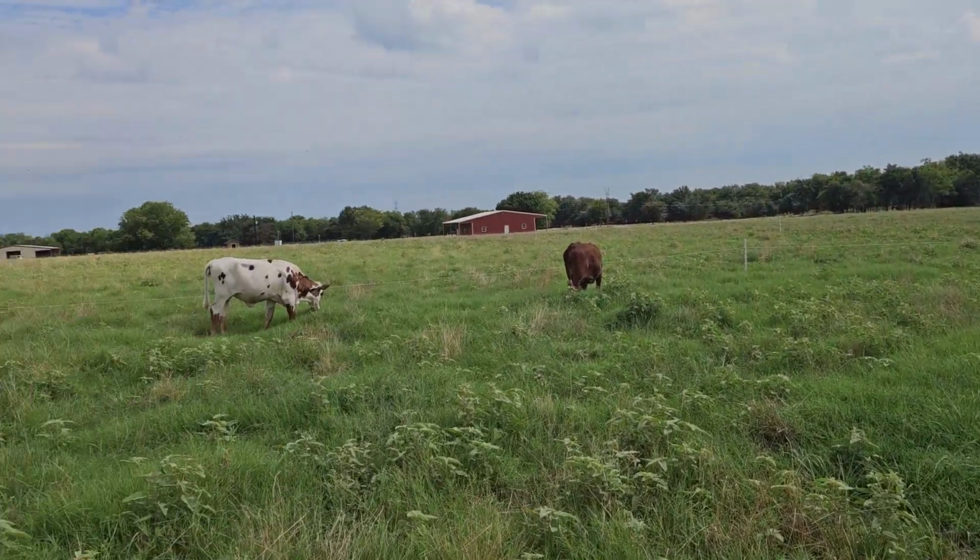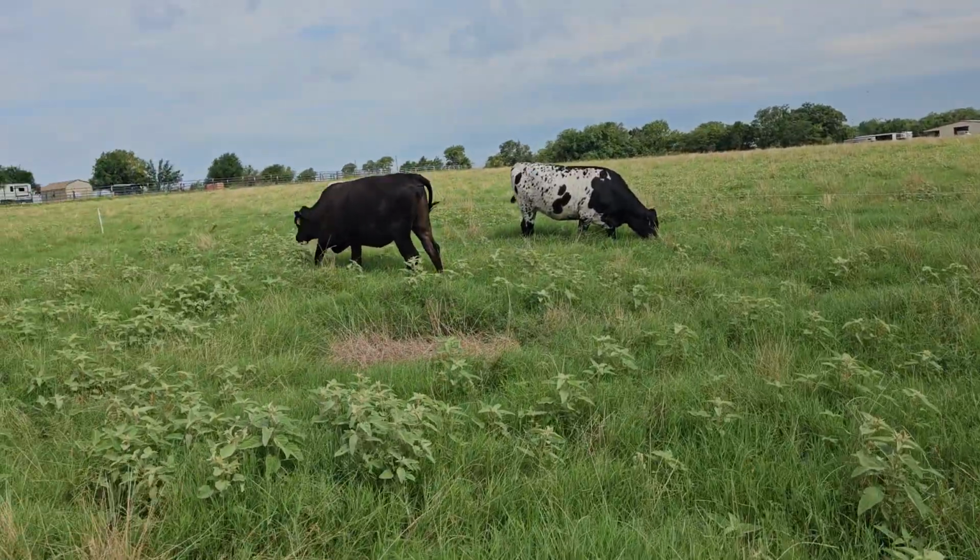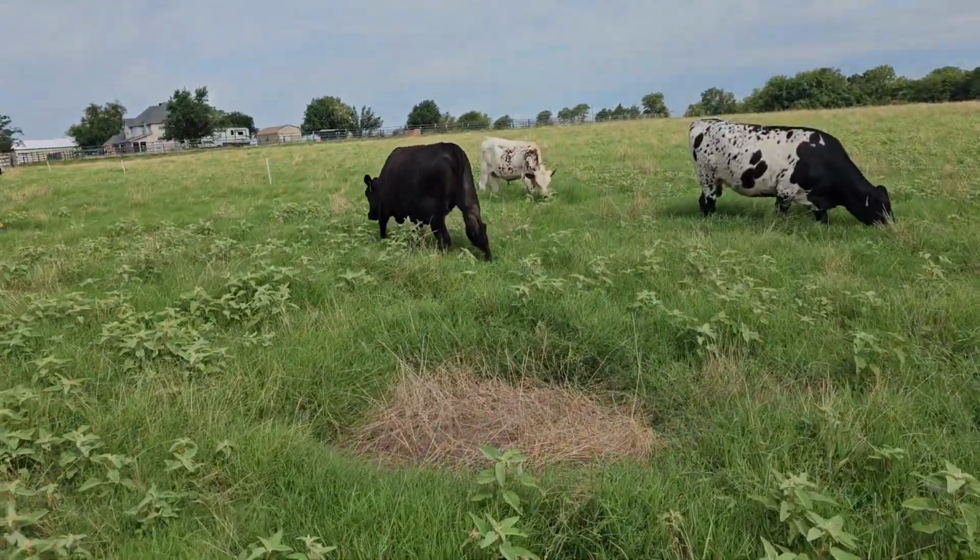Yeah, so here the grass is still pretty thick. There's some areas. Here you can see this dead area here. Anthill.